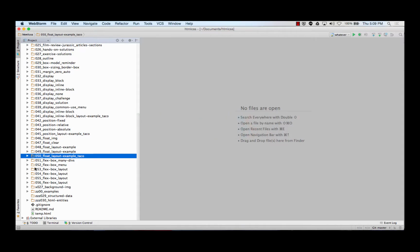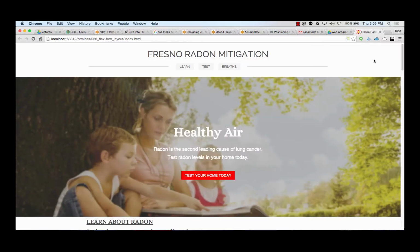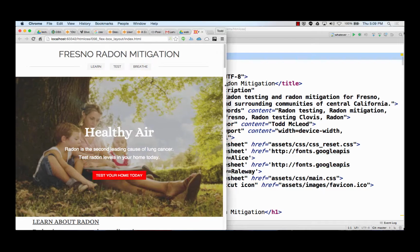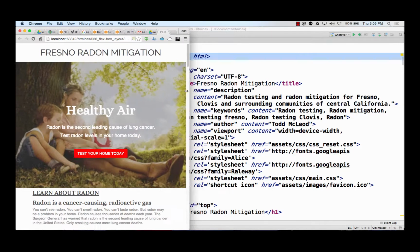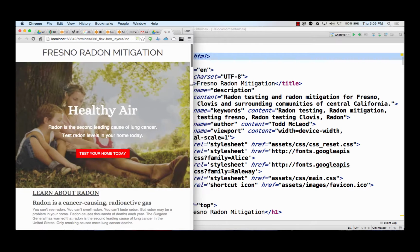So Flexbox, I'll just start here. This is built with Flexbox. Okay? That's cool. A little bit of a media query there. Right, you can see layout changing. Navigation disappears when I hit a certain breakpoint.